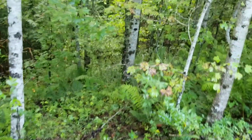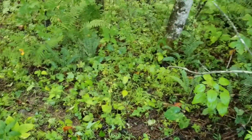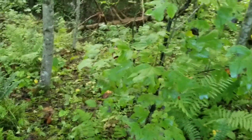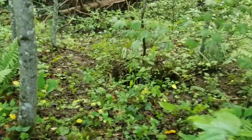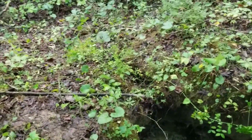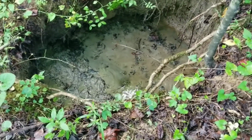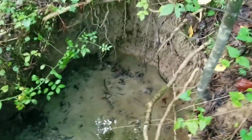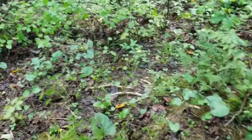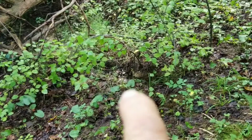Now, I can get down to it here. Let me show you the other reason that we think is where it's coming out, which we're still not 100% sure, but after me coming up here this morning, it sure looks like it. My wife and my daughter found this yesterday. Look at there. It's a sinkhole. You can see the water coming up, and it's running back down underground some more and coming out right over there. Right there. And then running on down.